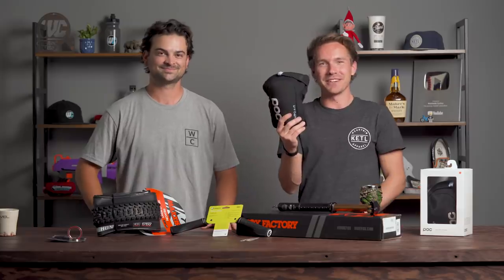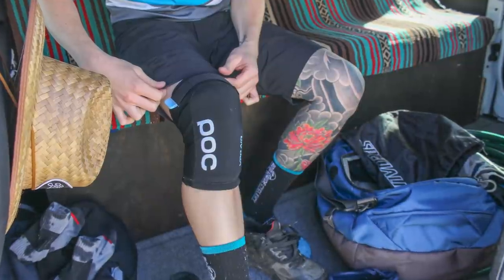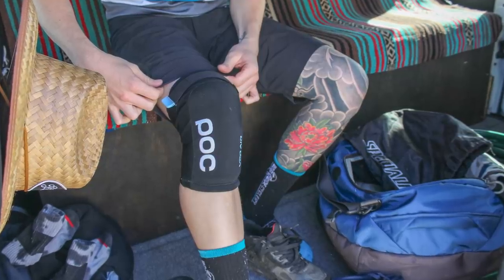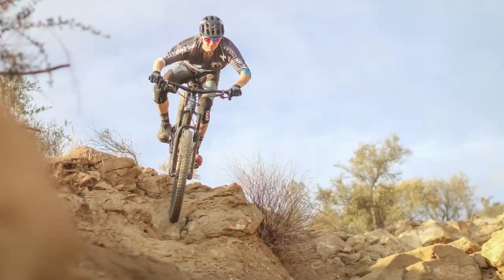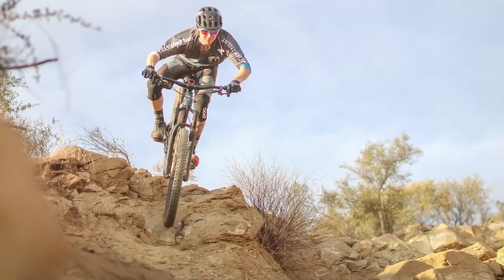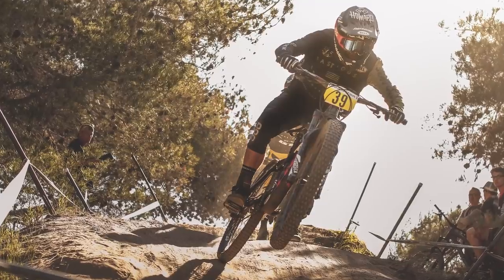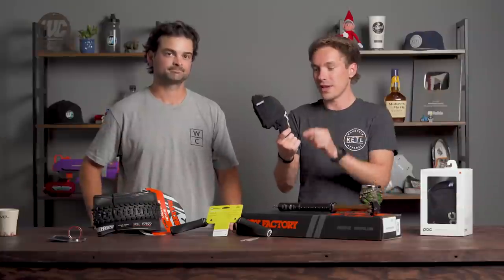POC makes really good knee and elbow pads and various other pads, and they always make really high-quality stuff with really good fabrics and stretch, just good quality stuff. Little grippers in there, well thought out, well designed knee pads. These are some of our best selling knee pads that kind of always have been, at least the original VPD Airs. Now the 2.0s. So yeah, good stuff.